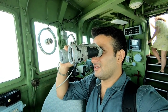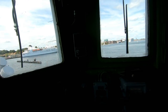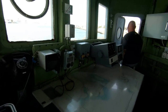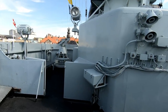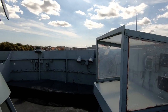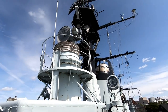I can see everything. I can see people. The lenses are quite wide. You can see all the things very clearly. The binocular is so strong, you can see the people, those who are standing there, those who are walking, which is quite afar. This is how it looks like.